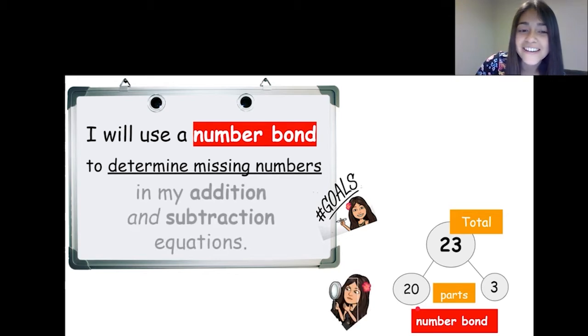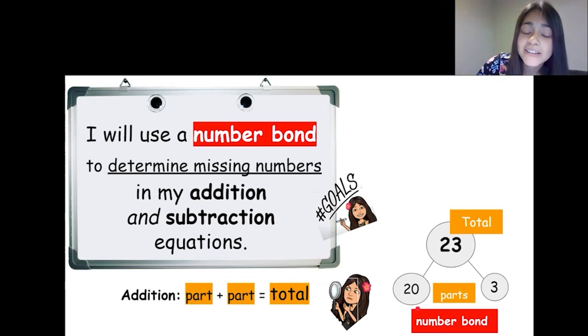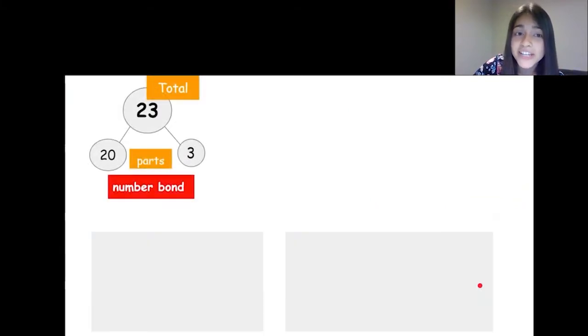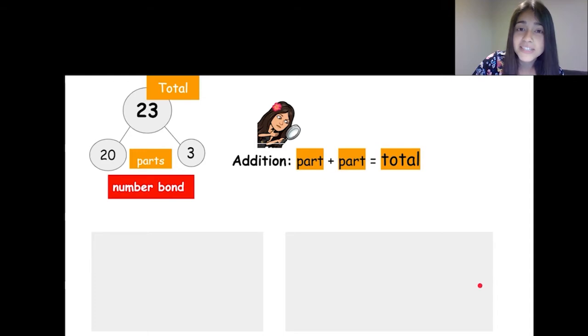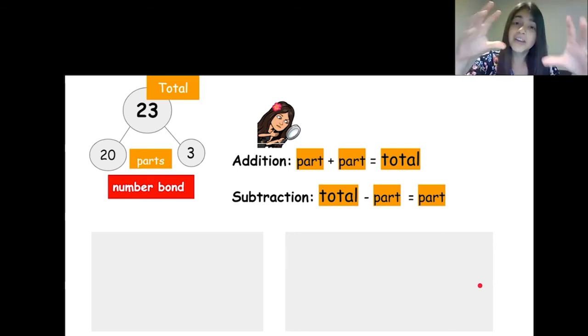So I will use a number bond to determine missing numbers. We're going to have to look at it and figure it out in my addition and subtraction equations. So if I have my addition equation or my subtraction equation, maybe one of these parts or the total will be missing and we'll have to look at our number bond to see what it could be, okay? So that's what we're going to be doing today. This first part here is our number bond that we just used. We just had 23 for our days of summer, and we broke that into one part of 20 and the other part of 3. And remember, for addition, we always have part and part together makes a whole. And in subtraction, we start with the whole or the total, and we take away one part, and then we get the other part.